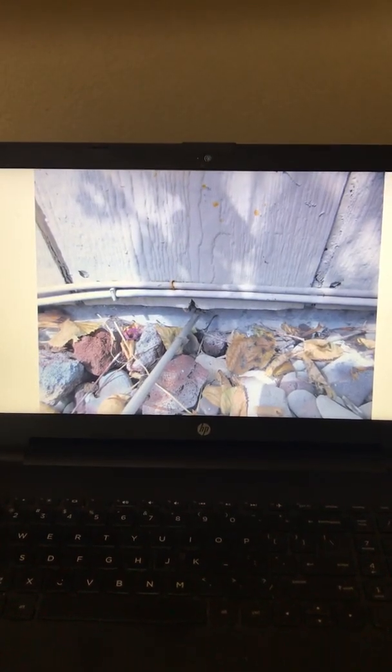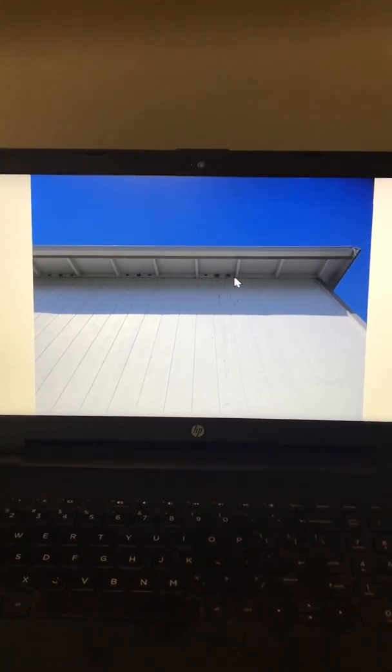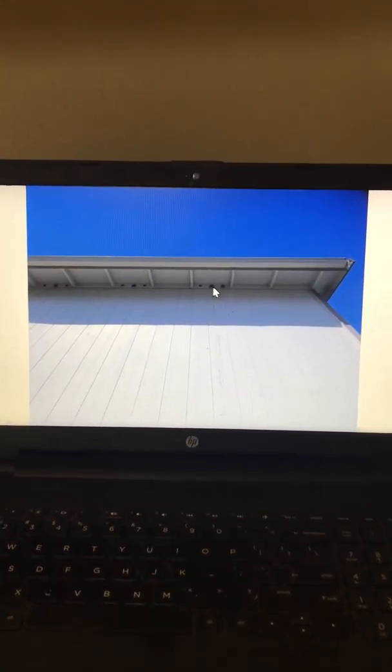Lower edge of the siding deteriorated again, and then here we can see the bird droppings and where birds have been going in and out of a lot of these E-vents. There's a zoomed in picture. So ideally those nests would be removed, birds would be removed, and those would be rescreened.